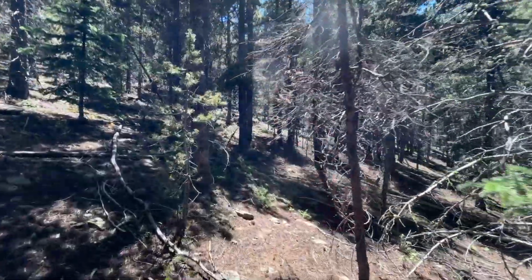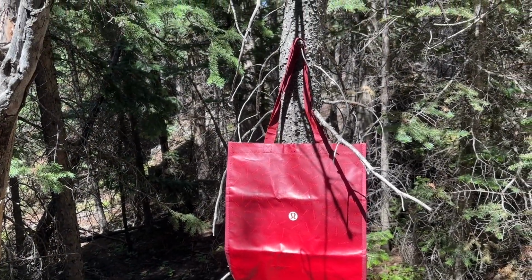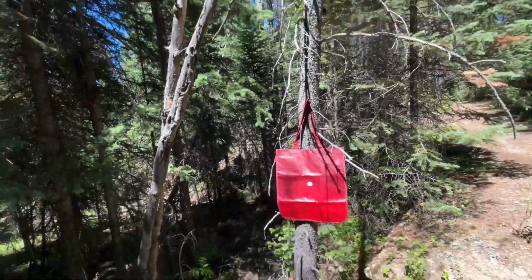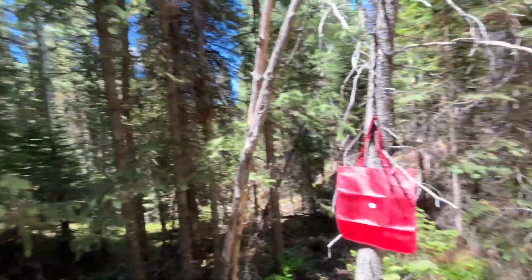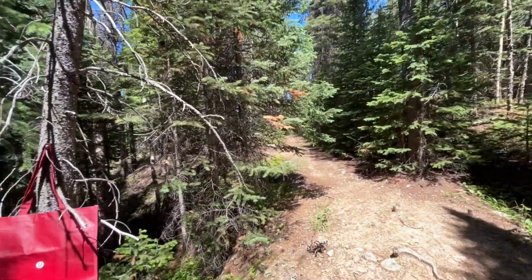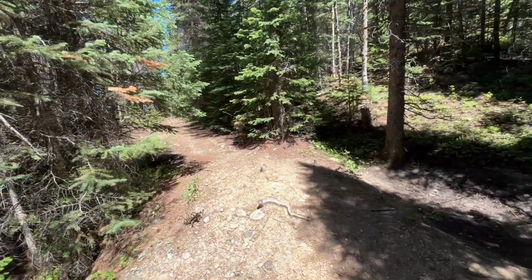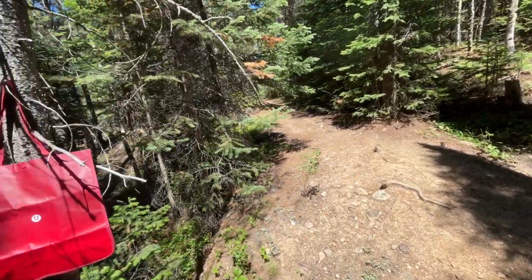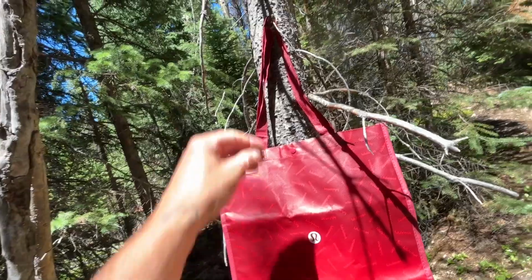All right. Well, I don't know who hung this Lululemon bag on the tree here. I don't really see any tracks on this trail. It's kind of out in the middle of nowhere. I was thinking it might have been like a private property sign or something. I've been paralleling the mountain on the high side as the valley goes down this way. And then I just found myself on this trail, which I'm not exactly sure where it came from. But that's interesting.